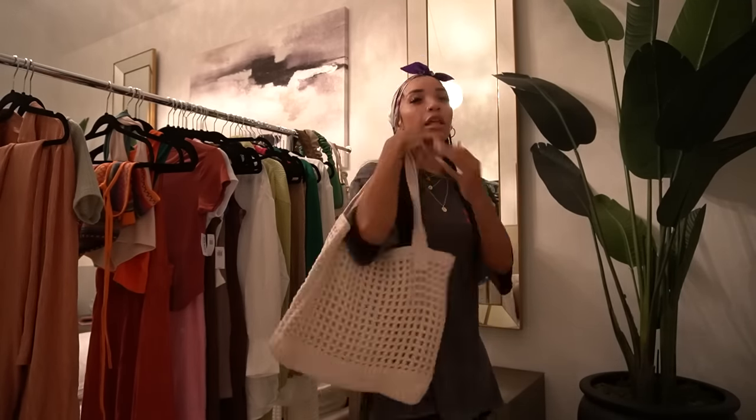And then this is a set of packing cubes. I have a set of packing cubes, which I've shown you guys before, and I'll probably show you again later in this video, but it really helps to organize your stuff in your suitcase. So this is Ziya's own set of packing cubes. It's basically little separated pouches, in different sizes and shapes. This one is specifically to put shoes inside of.